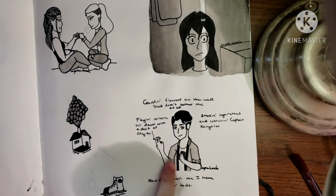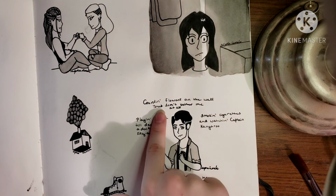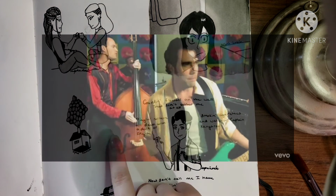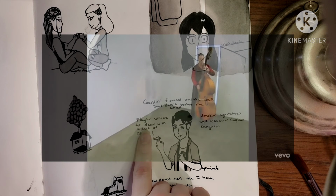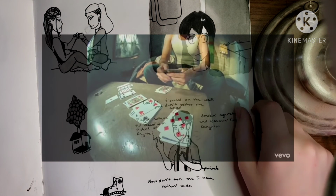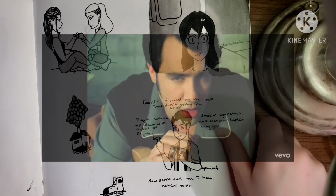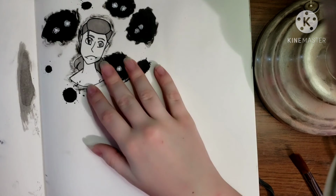So I drew the dude from that music video, counting flowers on the wall, that don't bother me at all. Playing solitaire till dawn, with a deck of 51, smoking cigarettes and watching Captain Kangaroo. Now don't tell me nothing to do.